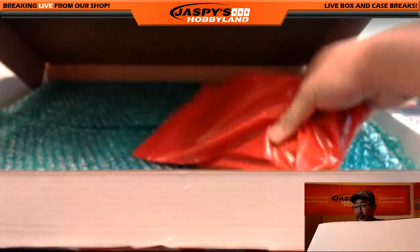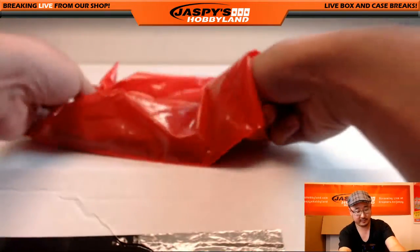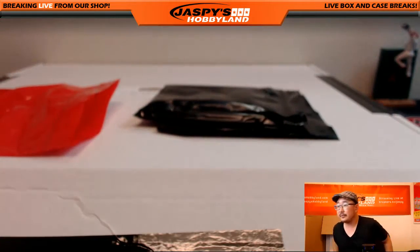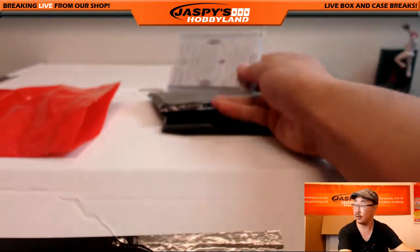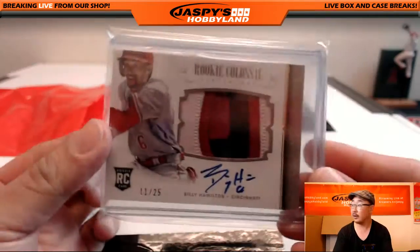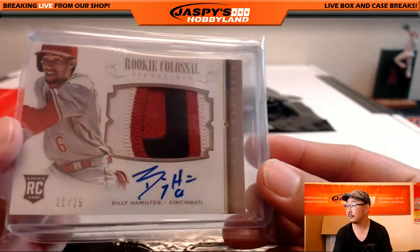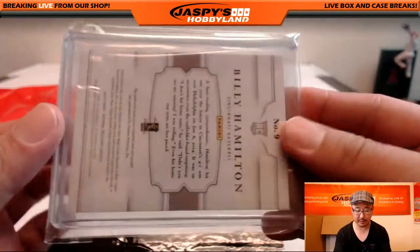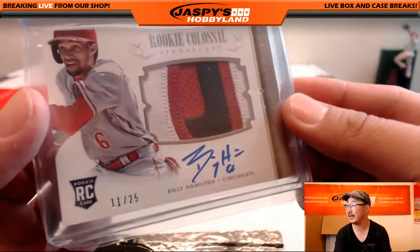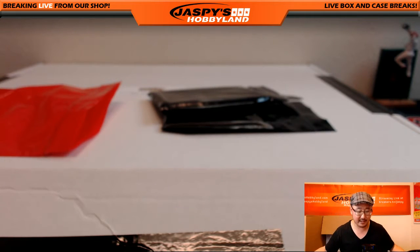All right, here we go. Let's do these cards first. First one is Billy Hamilton, nice. Comes from National Treasures Baseball. That's his rookie auto, 11 out of 25, Billy Hamilton. Reds buyback goes to Harry Hoffman, nice.